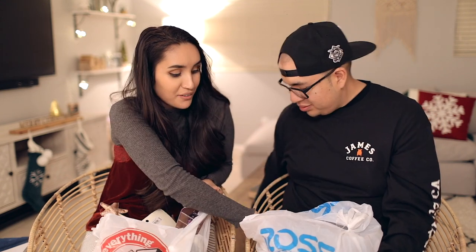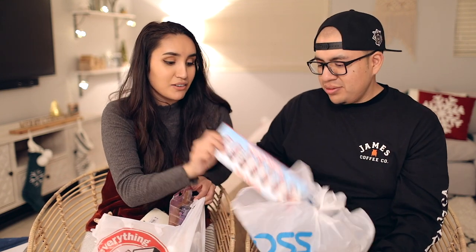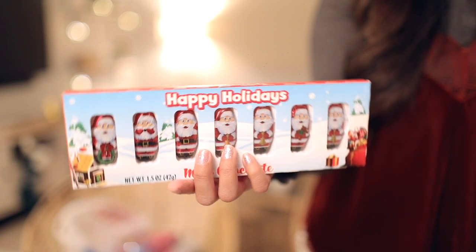But I wanted to show you guys this because I thought it was so cool that they actually have a ton of bath bombs there. They have all types of characters. They have a ton of them. And the Grinch, we actually just got done watching that movie, so they're going to love that. Another thing of candies, and these are little chocolate Santas. So we're just going to put like half.